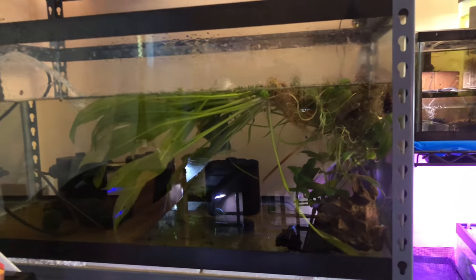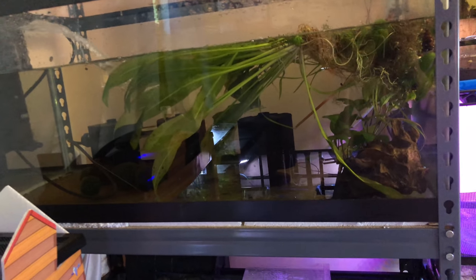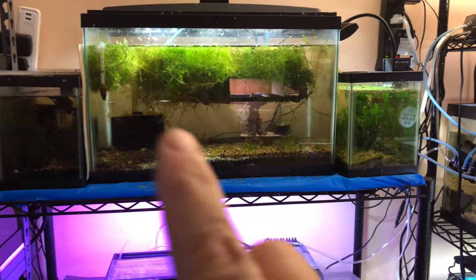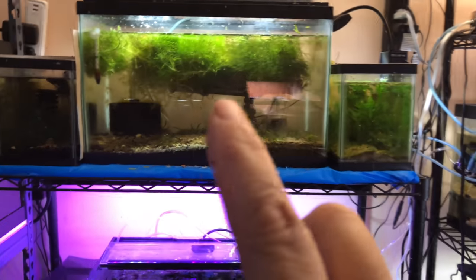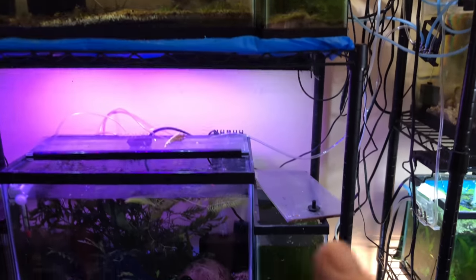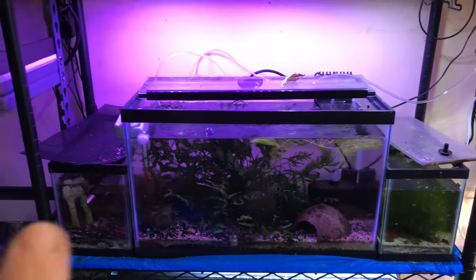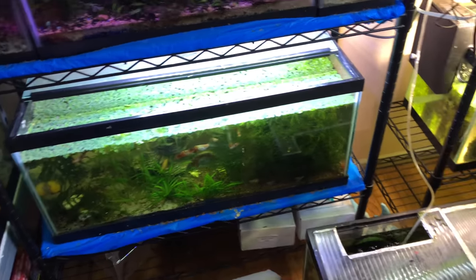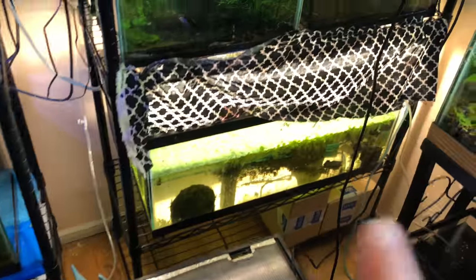This is a tank getting ready for, I'm thinking, I'm not sure. And here's my betta rack. One male. Nothing else. That was a quarantine tank for my Oscar. Male betta, male betta, male betta, male betta. Let's have flatties. Nothing.